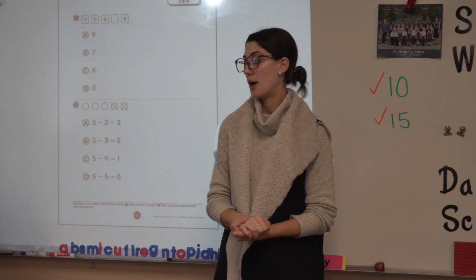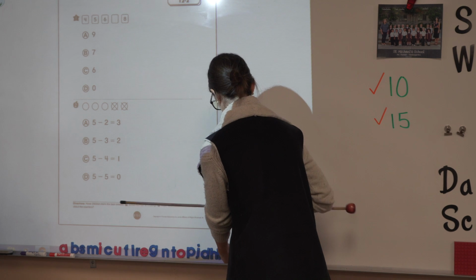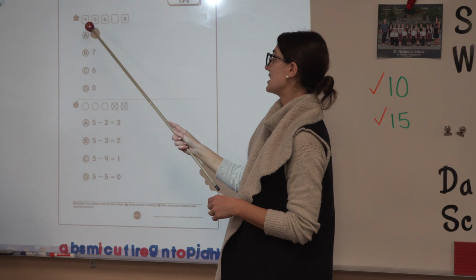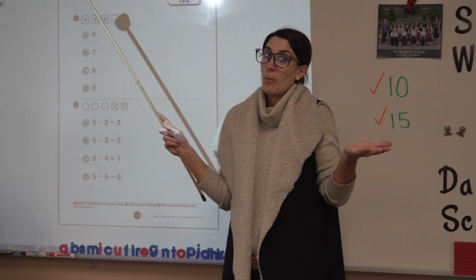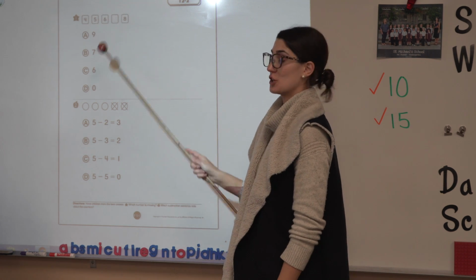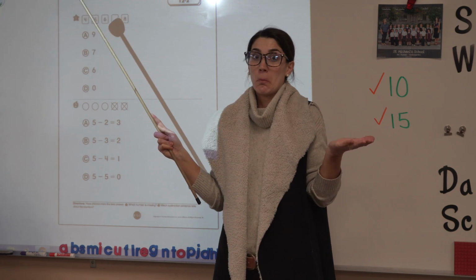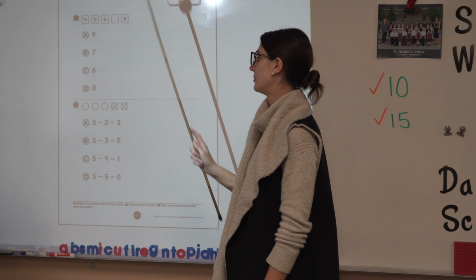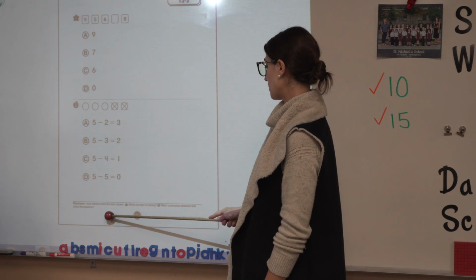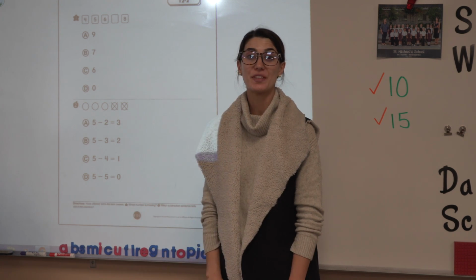Okay, so right now the numbers that are there, we have, grab my pointer, we have 4, 5, 6, what number is missing? And then 8. So you're going to choose what number is missing. 4, 5, 6, and 8. All right. And then for our second problem, which subtraction sentence tells about the counters?